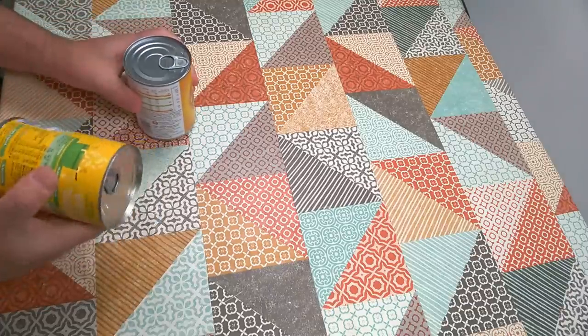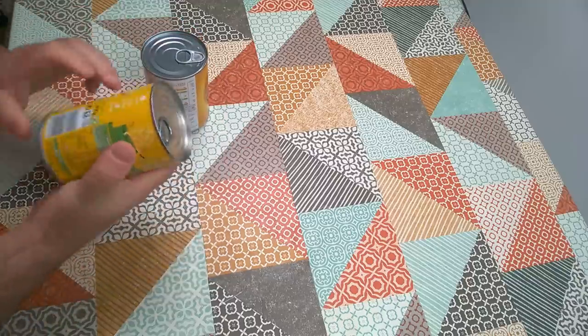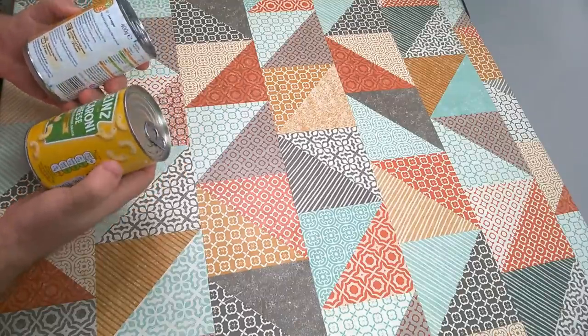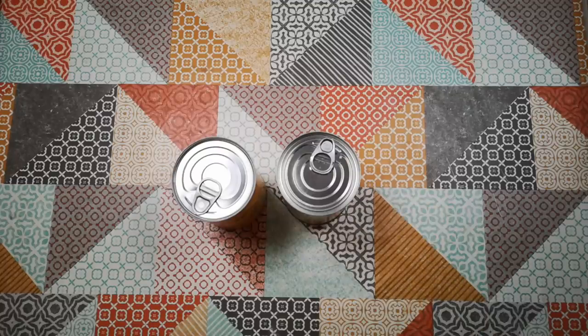Now here's a kind of disturbing thing. The sauce is already liquid in the can here. Now, cheese sauce, when you make proper cheese sauce, it sets when it goes cold. So whatever's in here is not a proper cheese sauce. But anyway, I think we've probably done enough talking. It's time to open it.